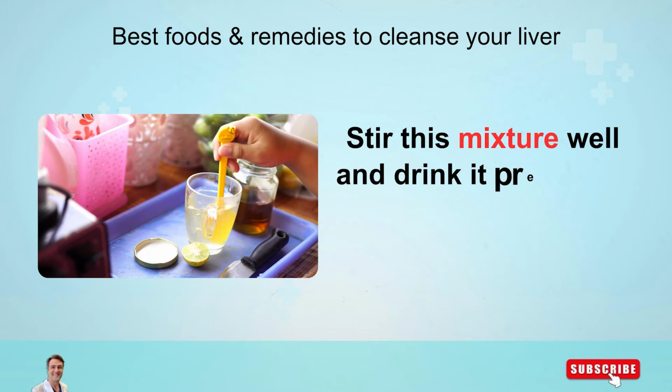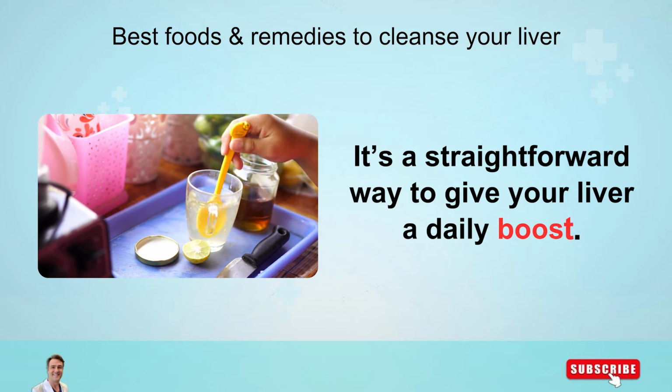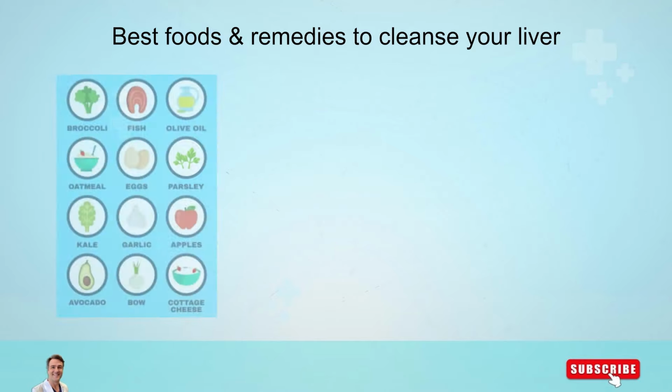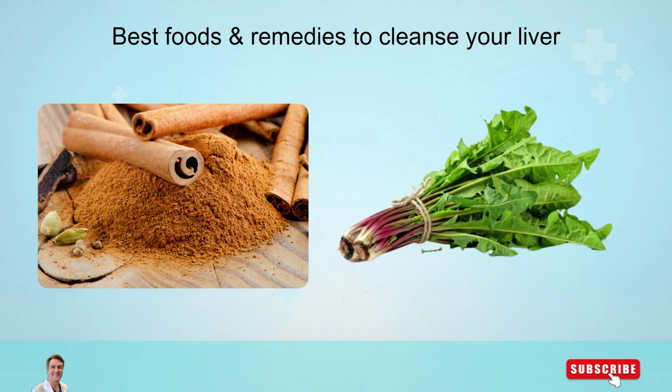Stir this mixture well and drink it preferably on an empty stomach in the morning. It's a straightforward way to give your liver a daily boost. And as you go about your day, think about adding other liver-friendly foods to your meals. Even small additions, like a sprinkle of cinnamon or a few dandelion greens, can make a difference over time.